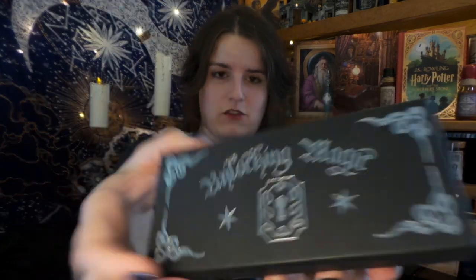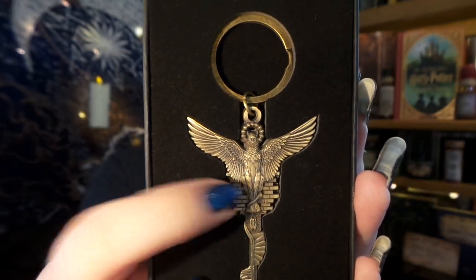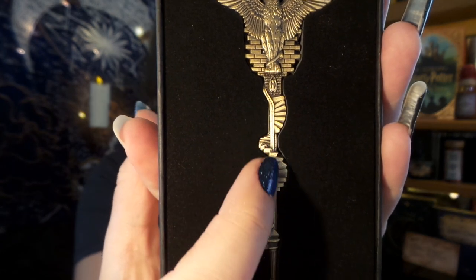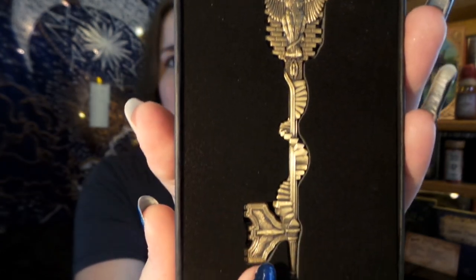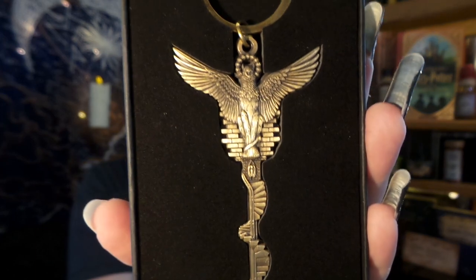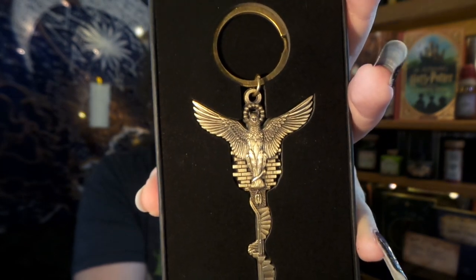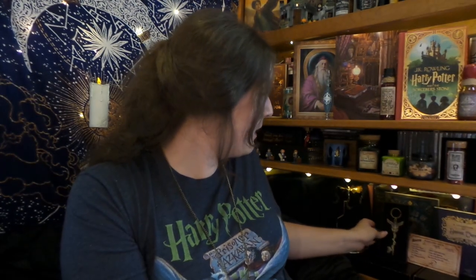Okay, next. Ooh, we have a box that says Unlocking Magic. Is this a key? Do we have Dumbledore's key? Wait, ooh! Okay, that's really cleverly done. So we have the griffin that is at the entrance of Dumbledore's office, and then the base of the key is the winding staircase. That is so cool and such a great visualization. And then there's another little griffin here at the bottom. Ah, sherbet lemon. I want to go to Dumbledore's office right now. I'm going to set that one right there.